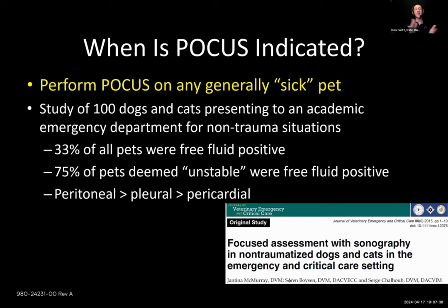And so the logical question, when are we going to do it? And the answer, whenever an animal is generally sick. I hate textbook lists of, if this animal walks in with A, B, C, whatever. This study sort of captured it. They did point-of-care ultrasound on every pet coming into the emergency room at their particular hospital. And these were walk-in emergencies as well as tertiary care referrals.